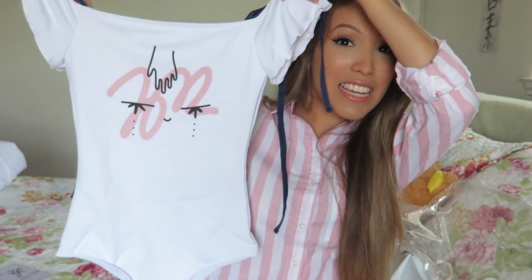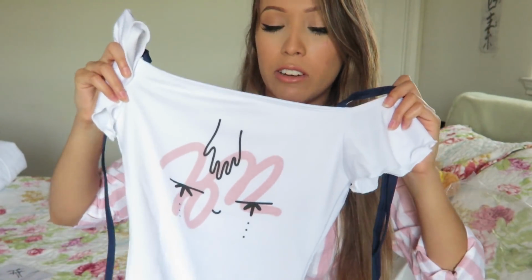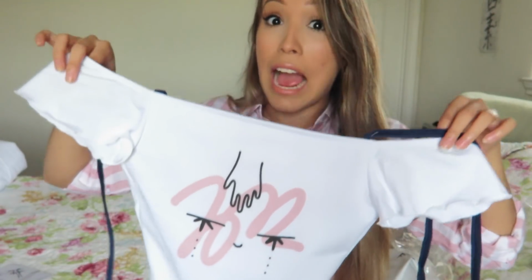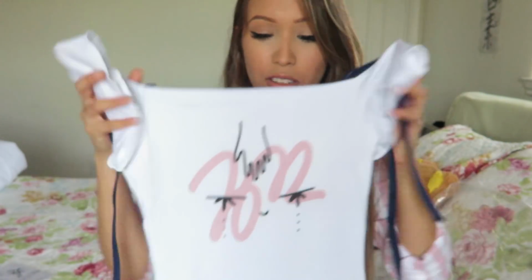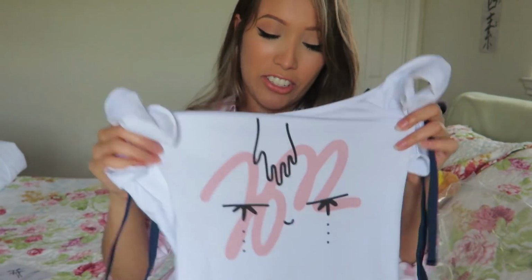It's so tiny. So I will say that although the price for this wasn't outrageous, it was a little bit more pricey than what I would usually like to spend on a swimsuit, ideally. But this looks to be really nice fabric. The print is so pretty. Oh my gosh. Okay, I'm gonna go ahead and try this on and I'll let you guys see what it looks like.